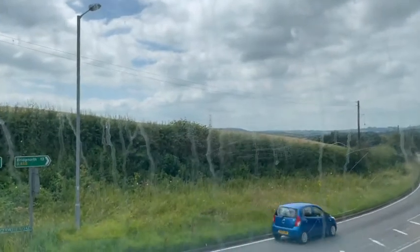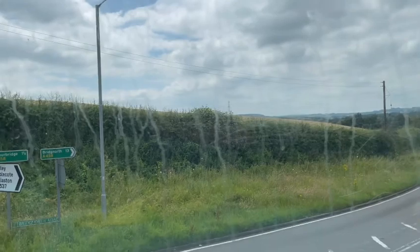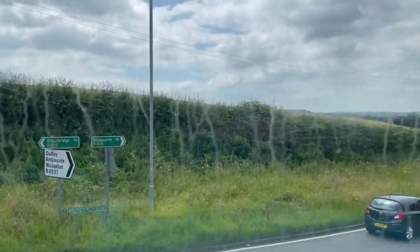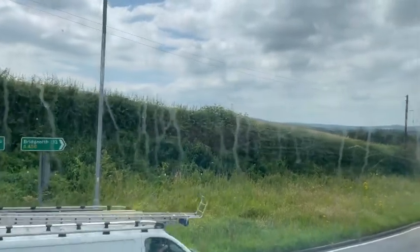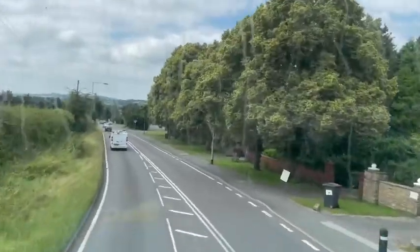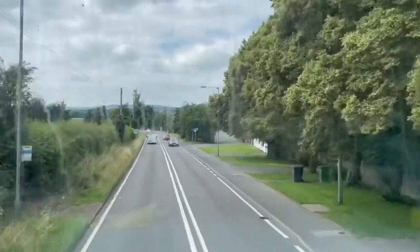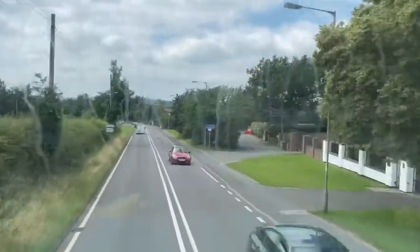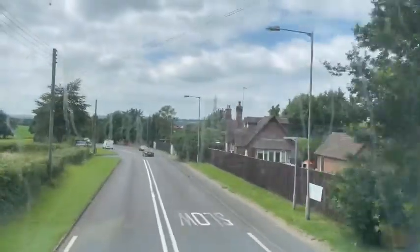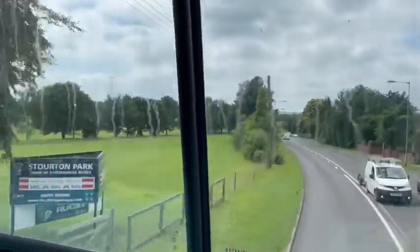So then we're just about to come onto the Bridgnorth Road, and it's 30 miles to Bridgnorth, but however we're not heading to Bridgnorth today, we'll be heading on to Kinver. So it's Stourbridge, 1.5 miles, so we're going down the A458, the Bridgnorth Road. So we'll soon be terminating, and there's Staunton Park.